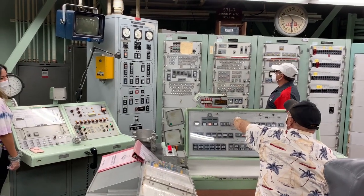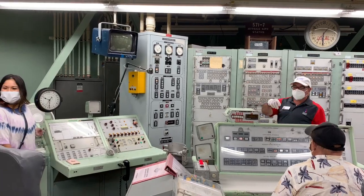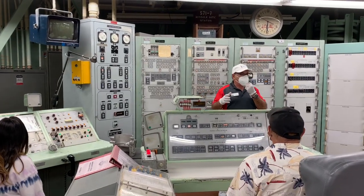Well, after you turn the keys, it all of a sudden gets very silent, and you're watching the lights flash. And in over 30 years of service, a Titan missile was never launched against an enemy. So I guess the deterrent worked.